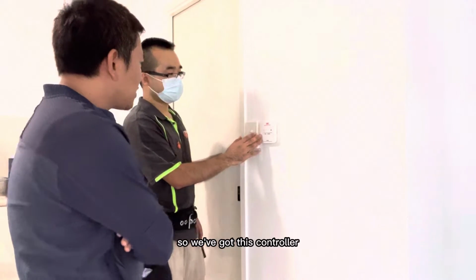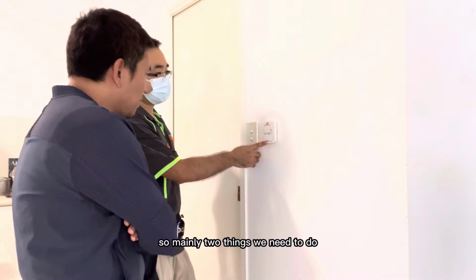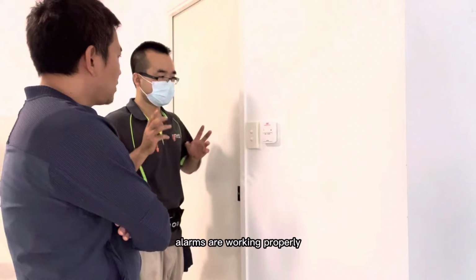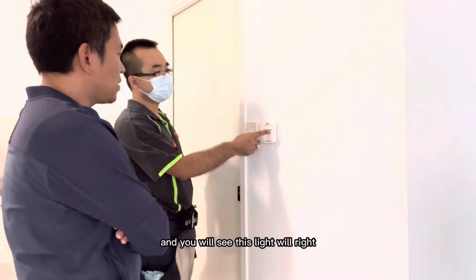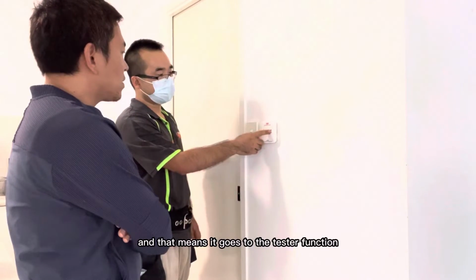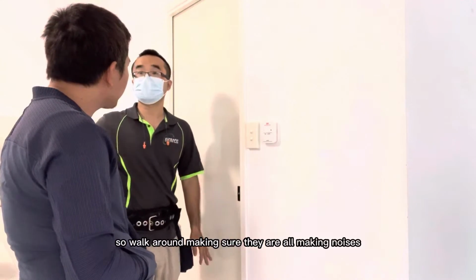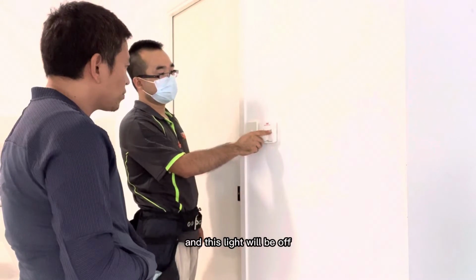So we've got this controller. It has three buttons here: test, silence, and locate. Mainly two things we need to do. We need to do a test monthly, because we need to make sure the alarms are working properly. Just press this test button, and you will see this light turn red, and that means it goes to the test function. Give it about 20 to 25 seconds, allow all the alarms to go off. Walk around making sure they are all making noises. Once you finish, come back and press silence, and this light will go off.